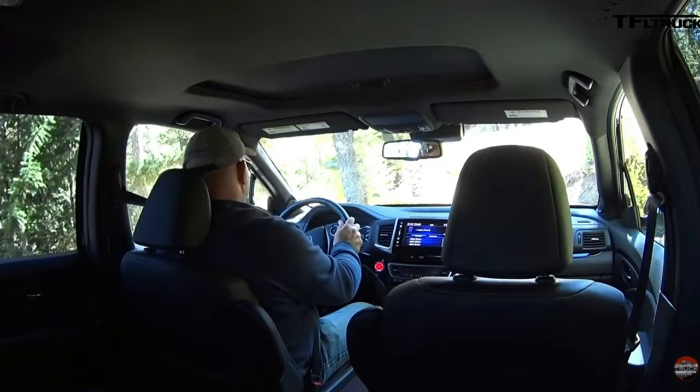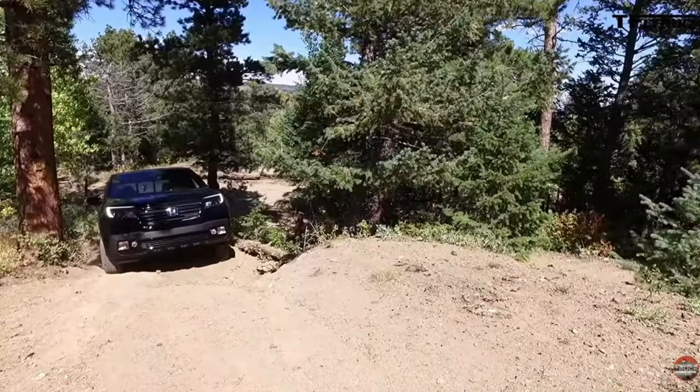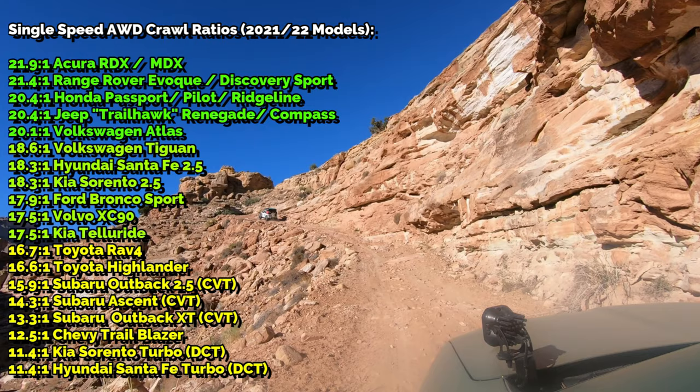Now, TFL didn't go into detail. They didn't talk about the twin clutch rear differential. I didn't learn about that until later. They did not talk about the crawl ratio in the Honda Pilot being 20 to 1, which at the time was class leading and still is upper echelon of all-wheel drive vehicles.